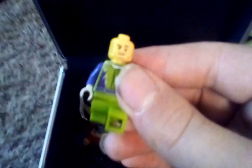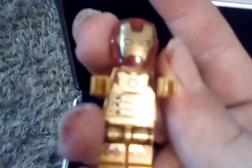We got Harley Quinn. We got this random dude. And let's see. We got Iron Man, who I said was sick last time. So, here's Iron Man. Let's sit. And just a lot of cool action figures in there. Going to put this back up. Just like so. Put this back over here.